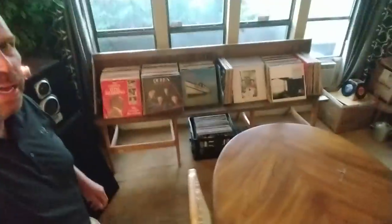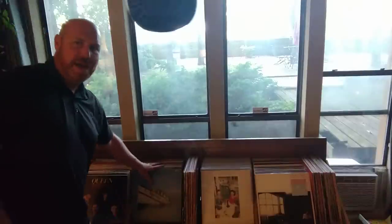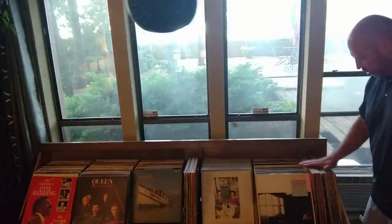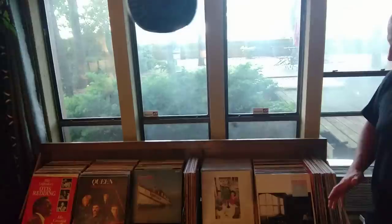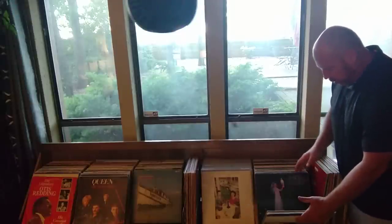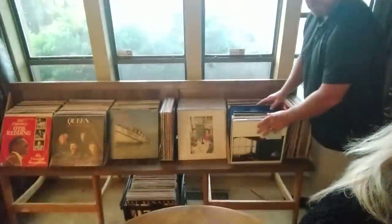Over here, bear with me while I do this. In here, there's probably about 100 records apiece in these little sections, and I've kind of got it broken down. This is country over here, and there's probably 50, 60 records of country right there. We don't listen to country a whole lot, but we do. This is kind of 80s pop: Tears for Fears, Madonna, Yes, Stevie Nicks, Sade, Adam Ant, The Cars, Big Country.